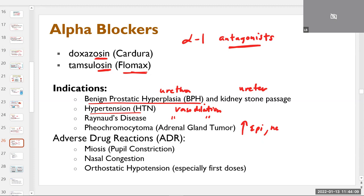ADRs should make sense. Remember there's alpha 1 on the dilator pupillae. If you block that, you're going to get the opposite effect. This is an antagonist, right? Don't forget it's an antagonist. You get miosis, and nasal congestion, because you're causing vasodilation instead of vasoconstriction.